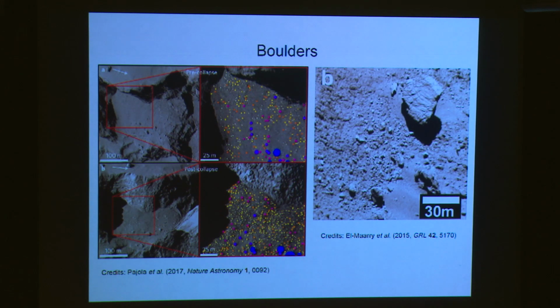after. And when you have such a collapse, you produce a lot of boulders. So this shows the count of boulders before the collapse and the count of boulders after the collapse. And I think you can see just by eye that there are many more boulders in the lower image. And in fact, boulders are all over the place. That's another feature of the comet surface that is quite prominent.